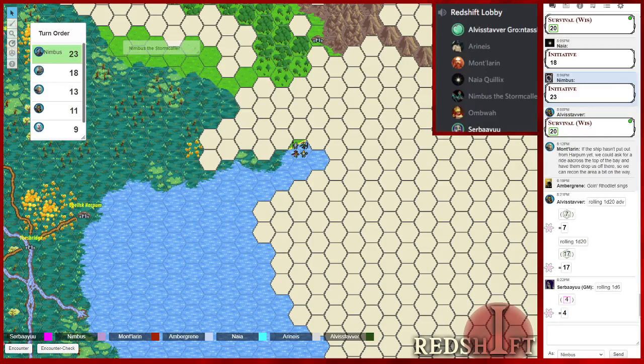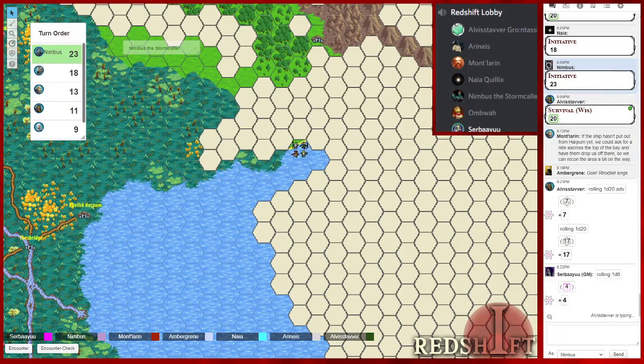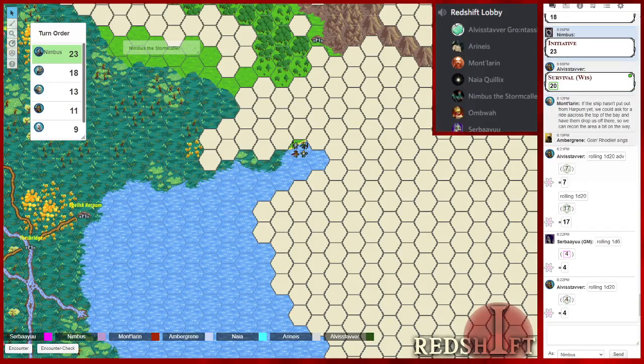Okay then. Albus, I'd like you to roll the encounter check button in any case. One. I'm starting to call it Nimbus's Fancy House of Resting. Yeah. 1d20 turns into a 4. Okay, so you don't bump into anything in the night.